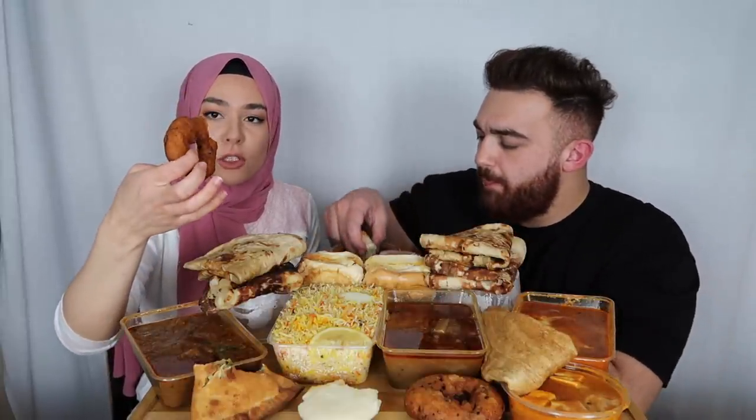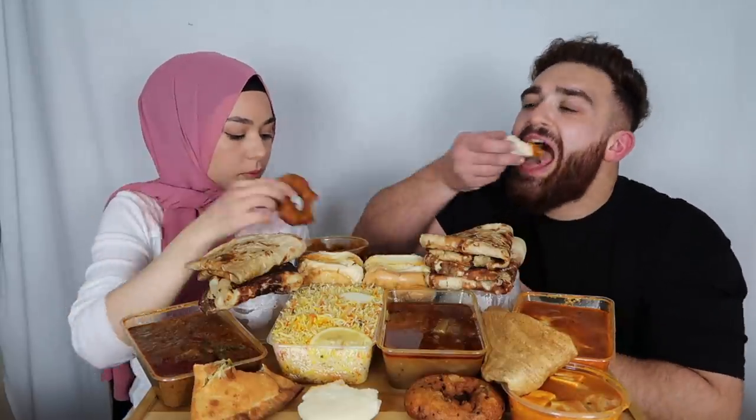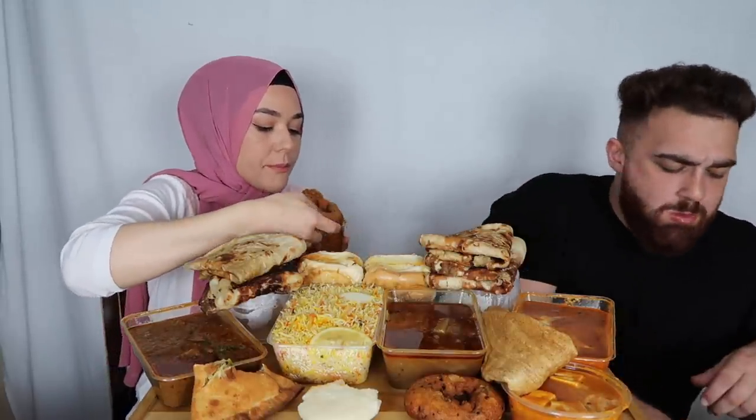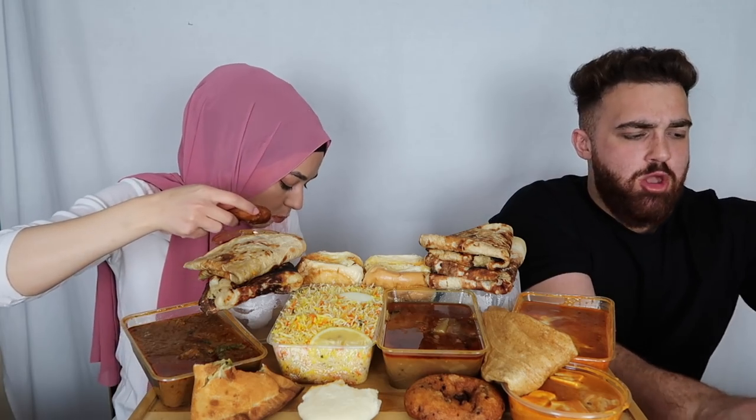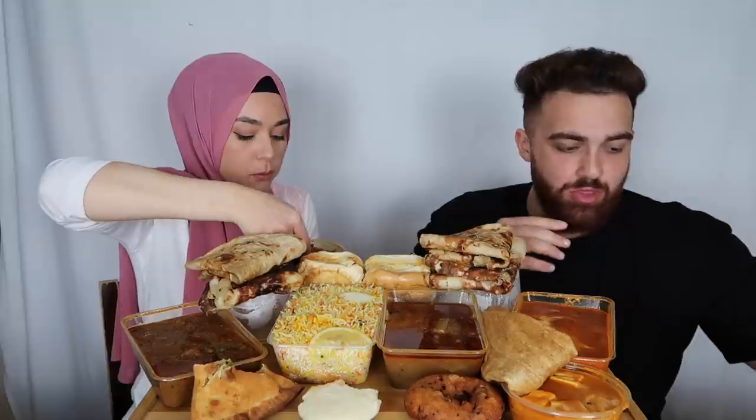So this is dough. It's filled with onions and stuff. I don't know what else. And dip it in here. Mm. Yeah, I think I like Indian food too, man. A lot on me. Very nice, actually.